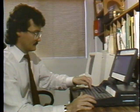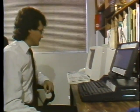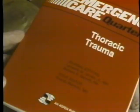Dr. Martinez foresees a time when the portable computer might play a role in diagnosis and treatment, especially in remote areas. But for now, he is satisfied that by helping him speed up his research, it improves the quality of his work.